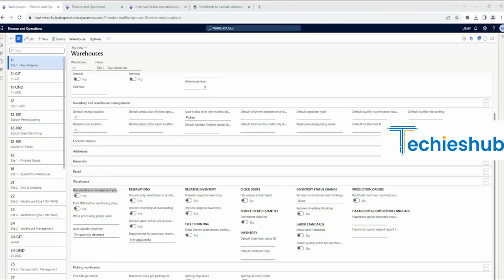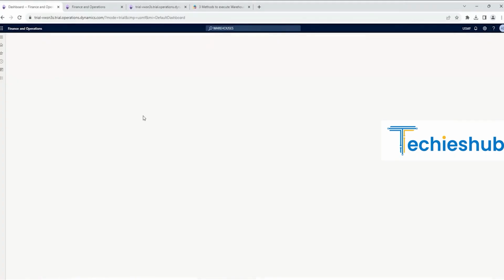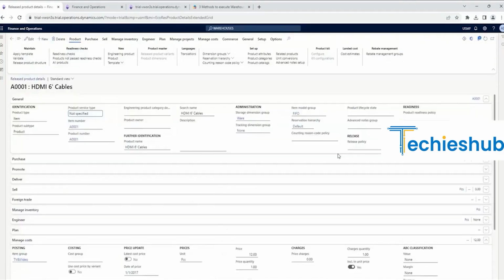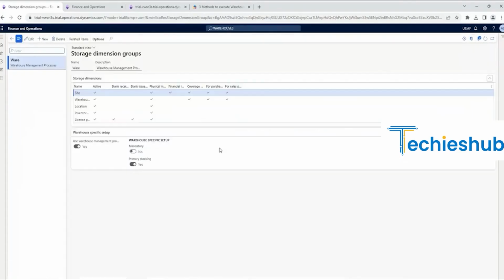And what you can do is, at the item level, we have another setup on the storage dimension. While defining the warehouse, that radio button needs to be disabled, right? No, again, if the business doesn't want to use warehouse management, then you can disable. But if the warehouse wants to use warehouse management, then for sure you need to enable that. And only for certain items, if it is not required to go through the process of warehouse management, then what you can do is create another storage dimension and tag that item to that particular storage dimension.